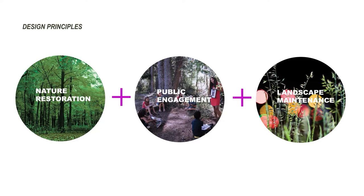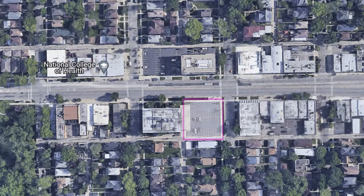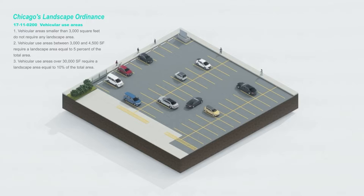The vehicular use areas take up a large portion of land on Peterson Avenue. The first axon is going to show the possible intervention method to turn 20% of its area into new periodical cicada habitats. Chicago's landscape ordinance had set requirements for planting on vehicular use areas. However, this will not be able to support the large numbers of periodical cicadas emerging in 2024.